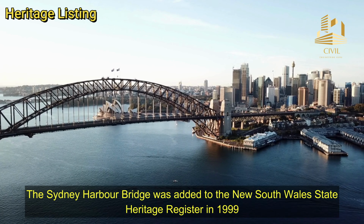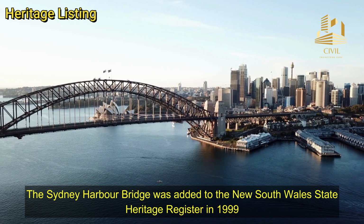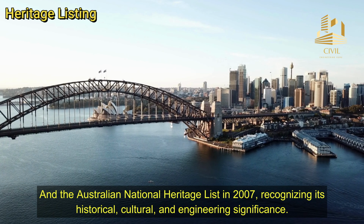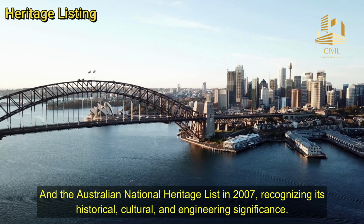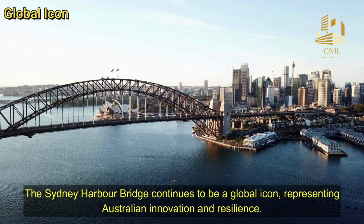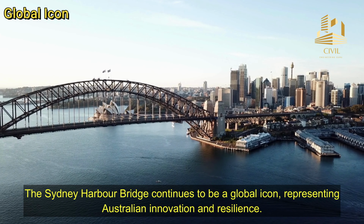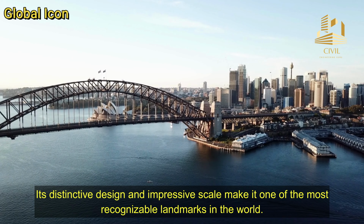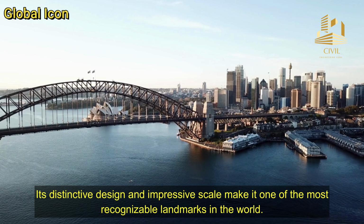Heritage listing. The Sydney Harbour Bridge was added to the New South Wales State Heritage Register in 1999 and the Australian National Heritage List in 2007, recognizing its historical, cultural, and engineering significance. Global icon. The Sydney Harbour Bridge continues to be a global icon, representing Australian innovation and resilience. Its distinctive design and impressive scale make it one of the most recognizable landmarks in the world.